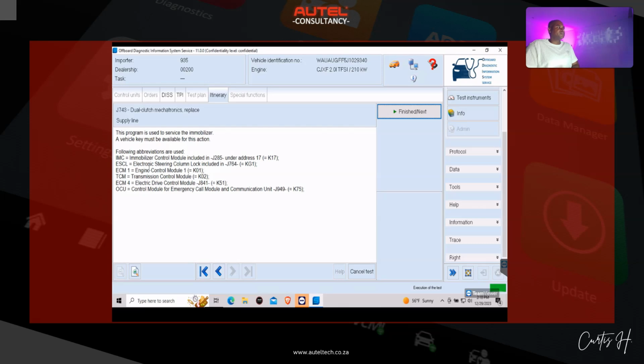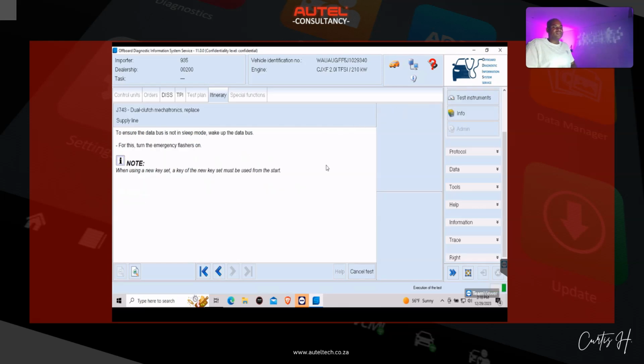A vehicle key must be available for this section. Okay, so we're going to have our dealer key. And this software doesn't work with aftermarket keys. It only works with dealer keys. And then we're going to follow the prompts. Turn on the emergency flasher. We're going to click finish next.